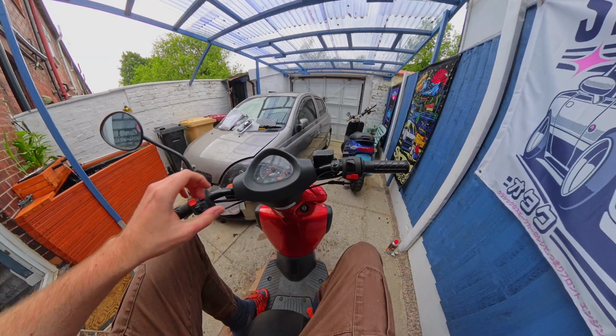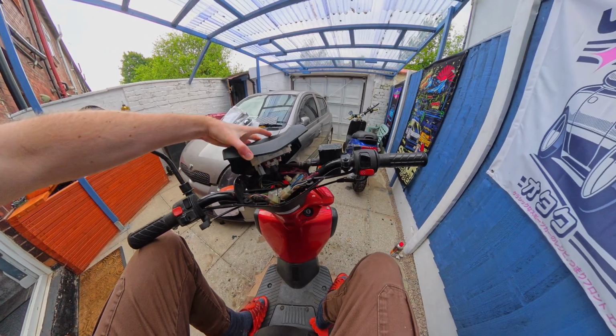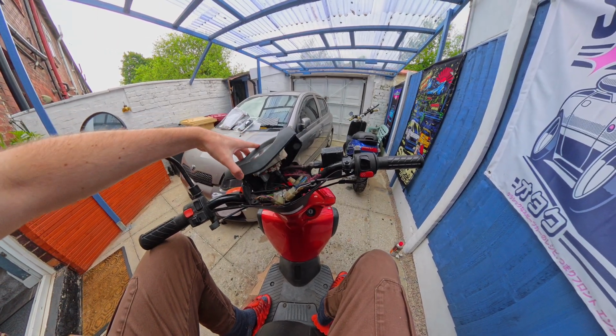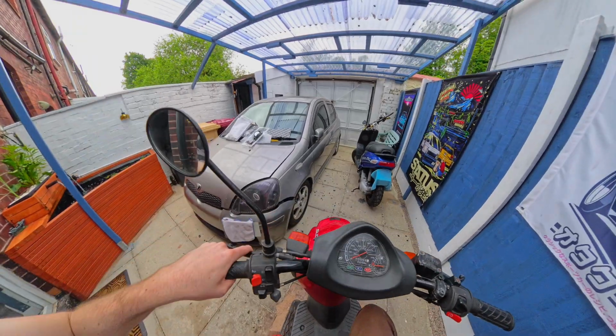Another thing as well would be these plastics right here. They're not secured right now, they're just on there, so we need to try and get some screws in there and get these held on. Look at all this, what is that? Ugh. We've got to change the headlight bulb.